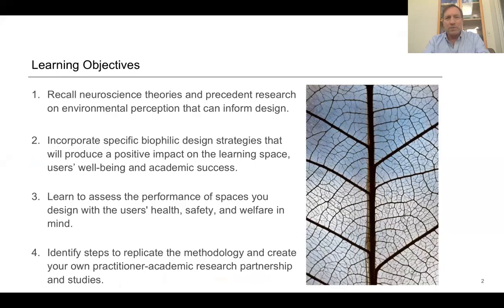Our learning objectives are to first explore neuroscience theories and how that influences design, and specific biophilic design strategies applied to a space. Then, how did we assess the space in terms of responses, students and teachers? And what's the methodology, and how could you replicate this in a project that you might be doing?